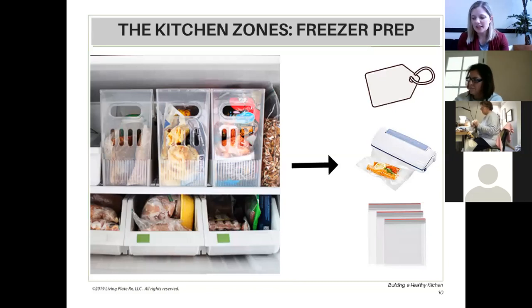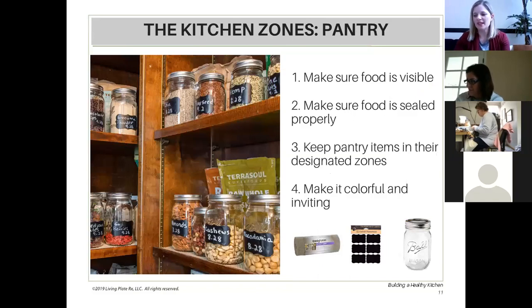Freezing things flat is really helpful. So make sure you freeze things in a flat layer, and then you can stack them up either side to side or up and down, however works best for you. The pantry is another area which I feel like sometimes you open it and you don't really know what's in there. So 4 good rules to think about. You want the food that's in the pantry to be visible. So mason jars are really great, especially for things like nuts, seeds, and grains. You also want the food to stay fresh. Again, mason jars really help to make sure everything stays fresh versus having things in open bags that just kind of hang out in various places.